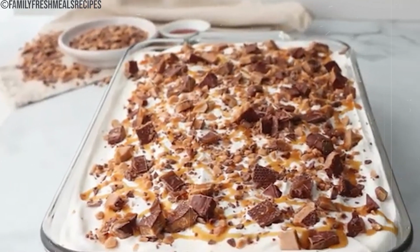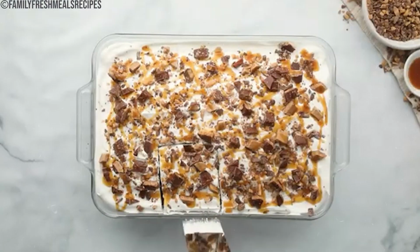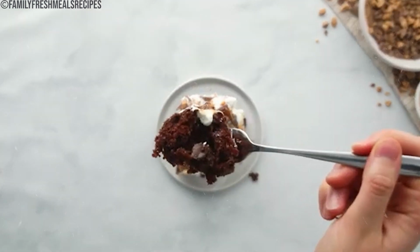Its sweet and satisfying flavors make every occasion a bit more special. It's a nostalgic reminder of how simple yet extraordinary desserts could make family gatherings and get-togethers unforgettable. Today we're baking a recipe from 1976 titled A Cold Oven Cake.